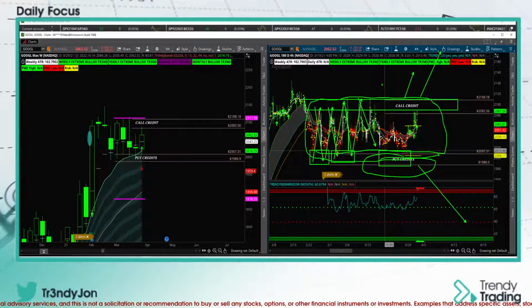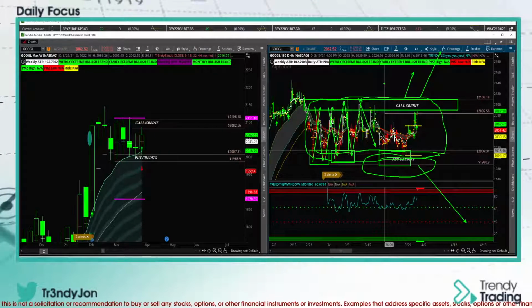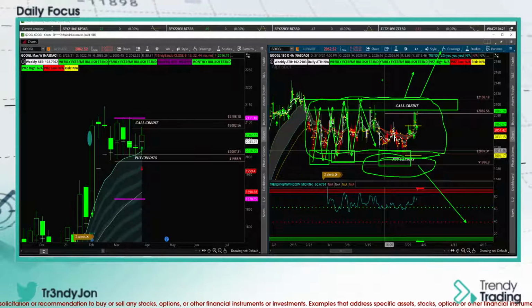Pay attention to your skew, your P call, overall fear and greed. There are many different signs that I can show you to help you navigate this market.